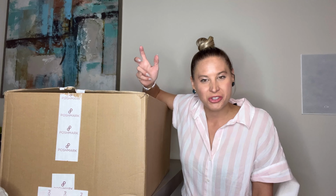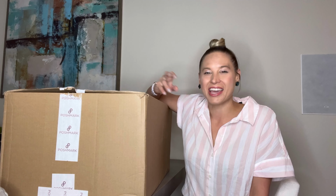So here's the thing, lately I went on a crazy shopping spree to get clothes to resell, but my pile was getting bigger and bigger and bigger. So I decided I am going to divvy up some of these clothes, get kind of like a reset mindset and kind of go from there.